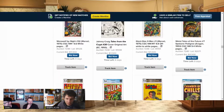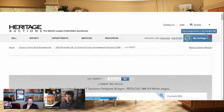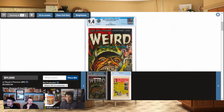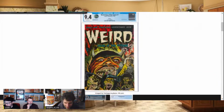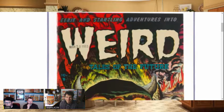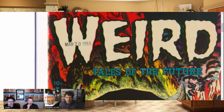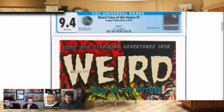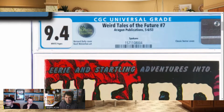Wow, that looks nice from here. Yeah, this is a 9.4. It's another one of our good buddies. This is a Spokane pedigree. Damn, look at that. Rare pedigree to find. That looks really nice. Look at the date stamp right there, all those different colors on there. It's awesome. What I like about this is I love they put the black hat stickers up there. It's a 9.4 white pages.